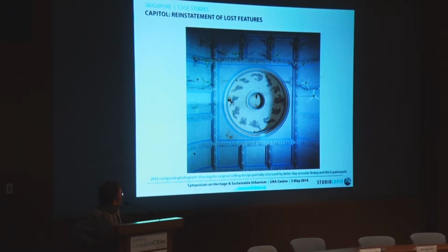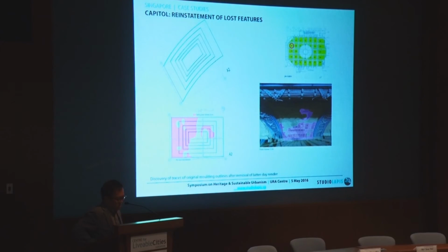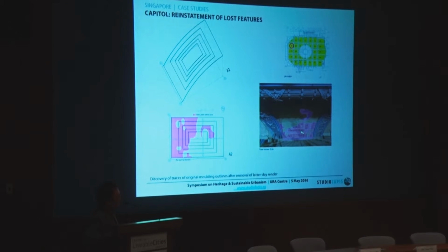That's the majority. But we only have old photographs to work with, and it became quite a challenge because there's only so much you can do guessing based on photographic images without any drawings. So it was only one fine day, during one of the site inspections, that I spotted that on a piece of plaster that fell down, there seemed to be some lines that were quite intentional looking. And we asked the contractor to scrape away the other areas of plaster, and then we found what we believe to be traces of the original cornices on the ceiling motif.